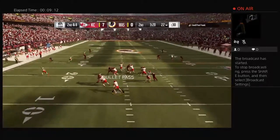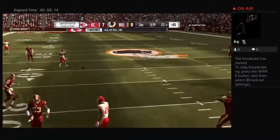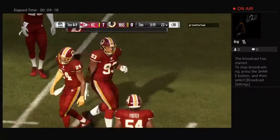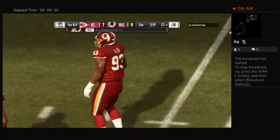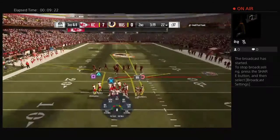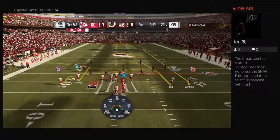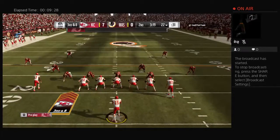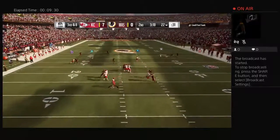On 2nd down, here's Mahomes. And that'll be incomplete. Damian Williams, the man he was looking for. And that takes us from 2nd to 3rd down. Didn't have a receiver open downfield, and as it turned out, couldn't even find his outlet man because of the coverage. It was way too tight. Unable to find anyone open.